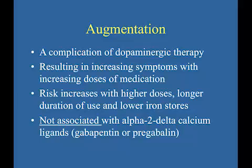Because the thing with all of these medications, the dopaminergic agents and the gabapentin and Lyrica, we have a lot of dose flexibility, and so we start at a low dose always in older adults, and we gradually taper it up. But with augmentation, what happens is they lose symptom control, so we increase the dose, and it gets worse.